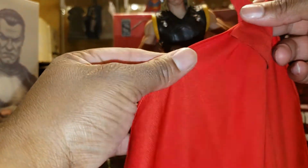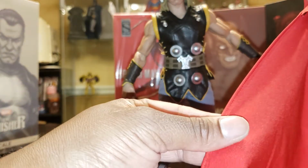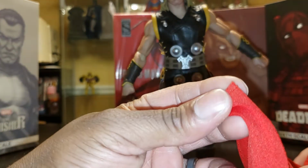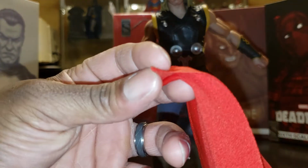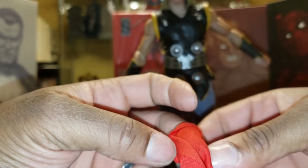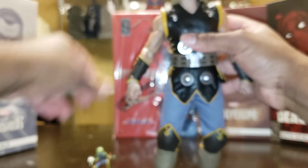Now, there's no wires here. It's stitched around. It does go all the way down. I guess if you wanted to, and you had an unbelievable amount of time, and you wanted to try and slide a thin wire through there, you probably could. Just run a thin wire through there all the way up to the top. If you so chose. And you so chose to have the power of Thor. Alright. See how easy these go back on.